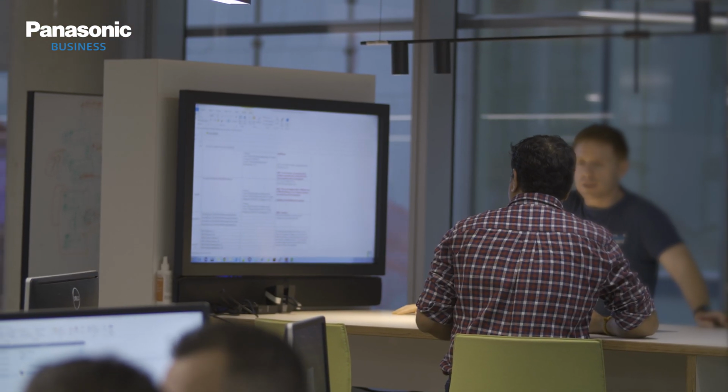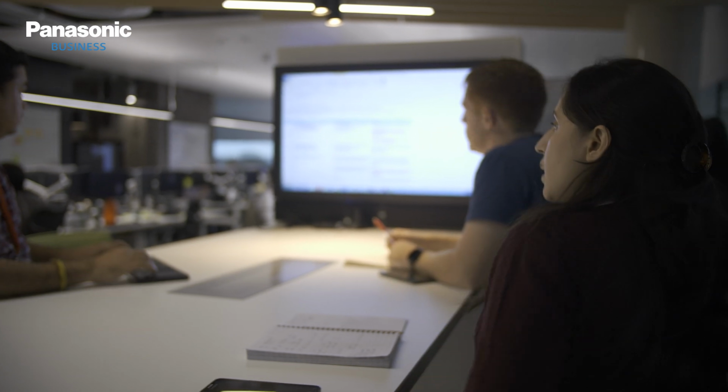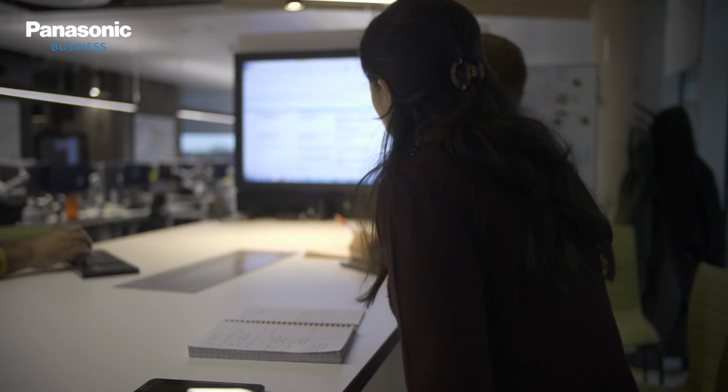We found that since we've introduced new technologies to the building, teams are now tending towards usage of certain technologies such as the media benches. So this allows large teams to gather around the media bench and to collaborate together and use the technologies efficiently. This allows us to free up the meeting room spaces for more traditional meetings.